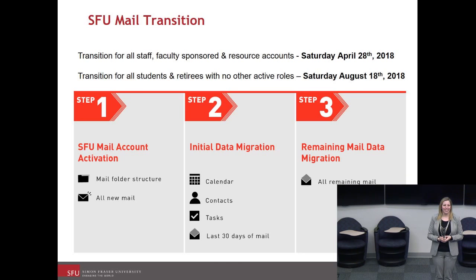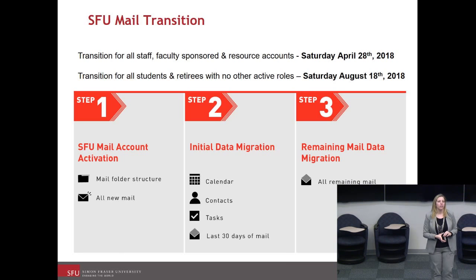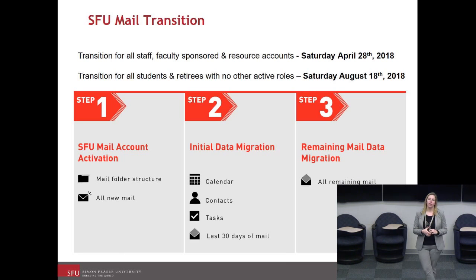I haven't played with it, but I understand that there's a feature where when you mark something as undesirable mail, it will automatically make the filter. Yeah. But I haven't played with that.